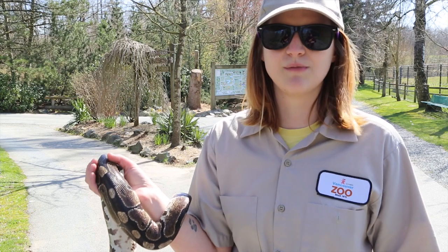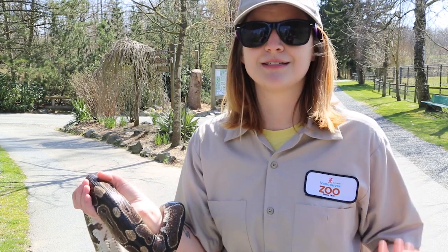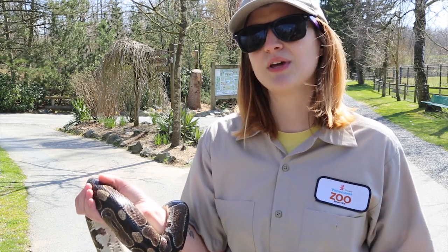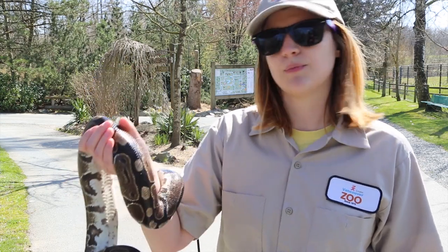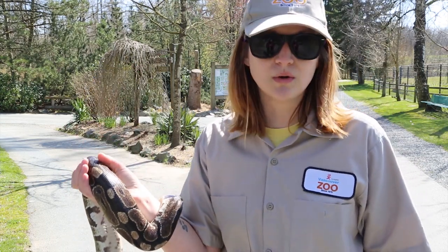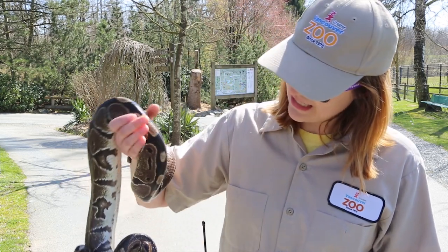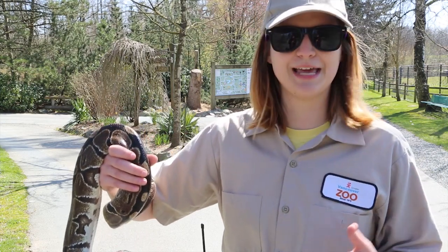Now, she came as a donated pet to the Greater Vancouver Zoo. A lot of our reptiles did come from previous owners or illegal pet trades, so that's how we got a lot of our reptiles here at the zoo. Now, Diego here is approximately 16 years old. They can live approximately 20 years. And here she is coiling around me because she thinks I am a tree branch.